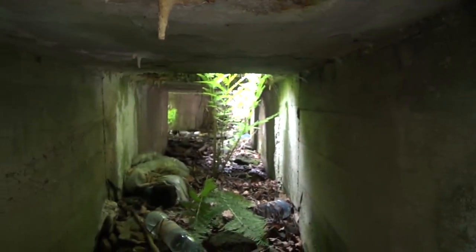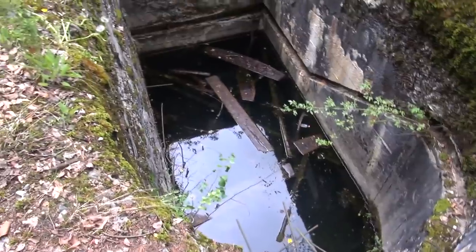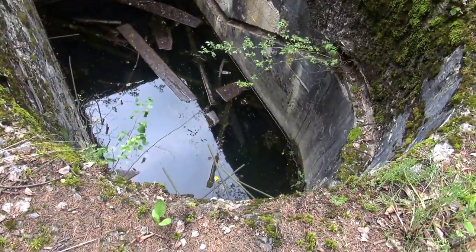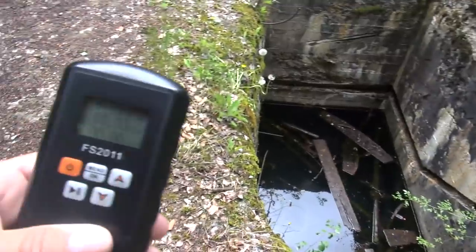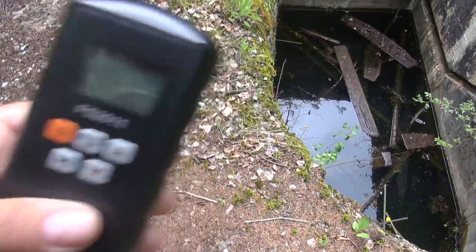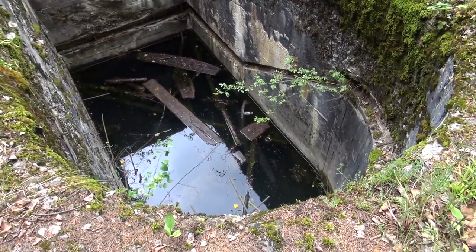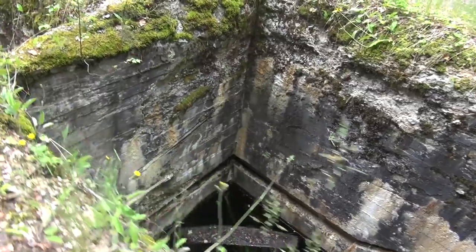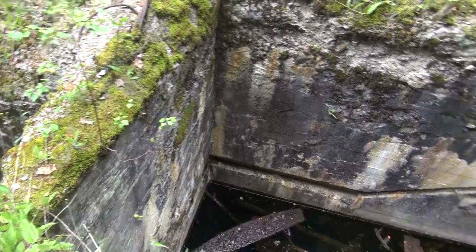Oh, that's a little strange. Of course, the big basins. Okay, it's not much, but the background radiation has crawled up to 0.3. 0.3 is completely and utterly insignificant in the bigger picture of things. However, it is the first time in Lower Silesia that I actually had any kind of reading, to the point where I was wondering if it was still working.